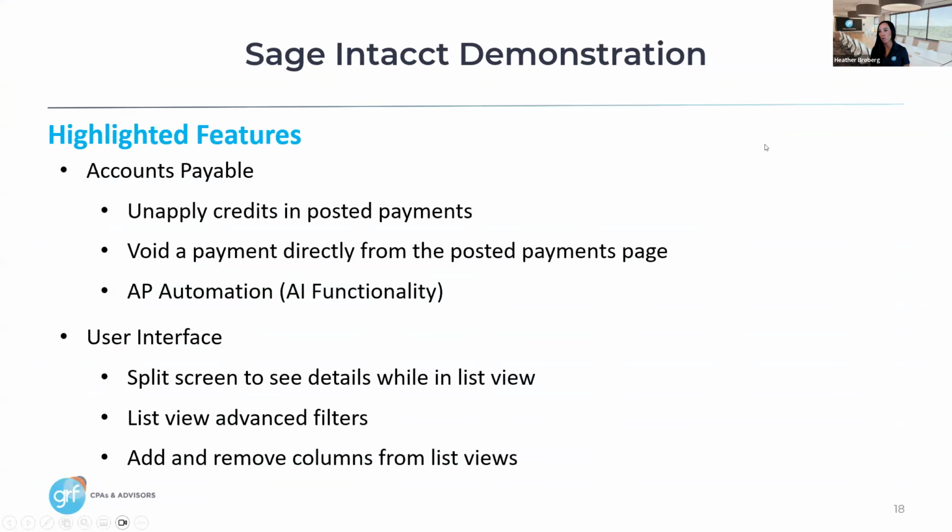Wanted to quickly show you the features that we're going to demonstrate before we hop in. We're going to go over some of the features and enhancements in accounts payable, the unapplied credits that I mentioned, voiding a payment directly from the posted payments page. We're going to touch on the AP automation so that for the users that have not yet seen that, you can get a feel for what that is. We will not be able to look at the PO matching. It's not been released for us to demo that as of yet.